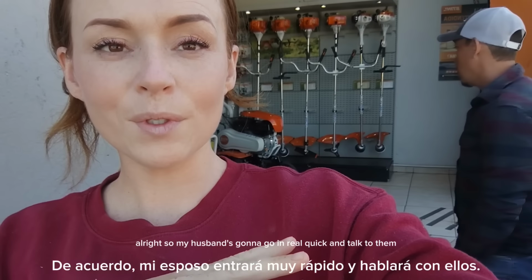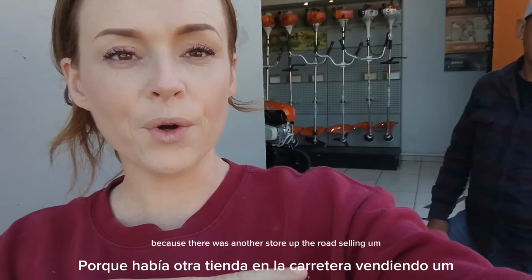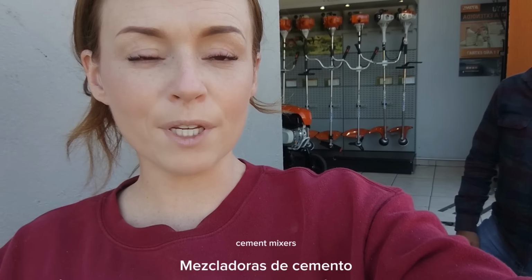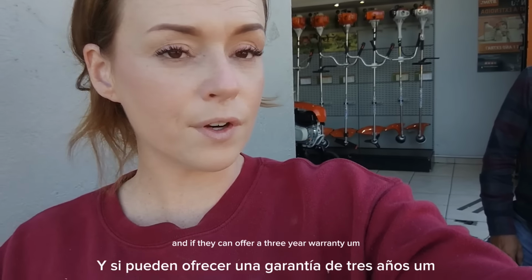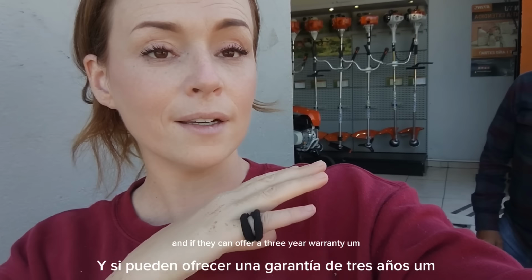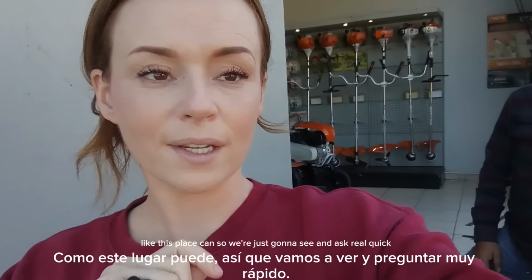All right, so my husband's gonna go in real quick and talk to them because there was another store up the road selling cement mixers. So we're gonna see how much they're selling it for up the road and if they can offer a 3-year warranty like this place can. So we're just gonna see and ask real quick.